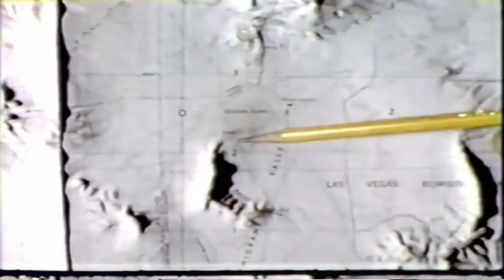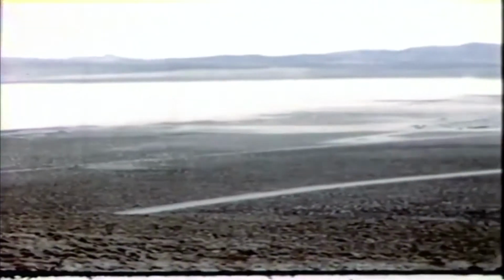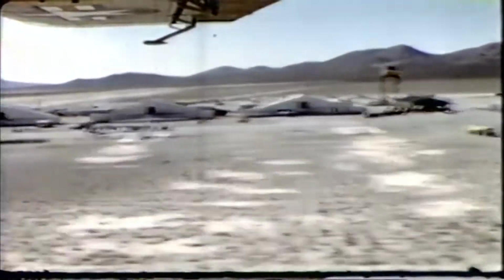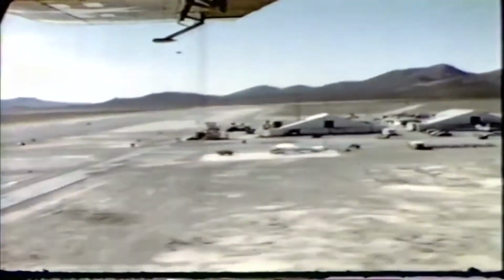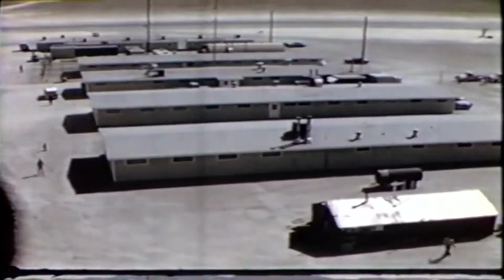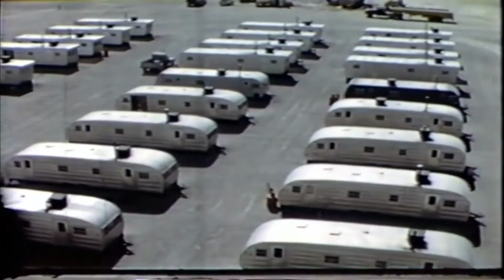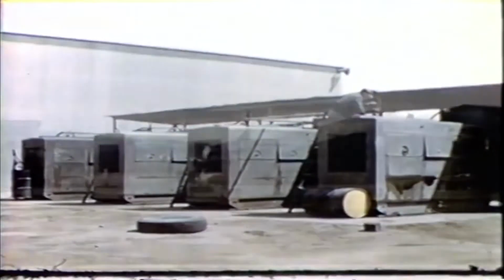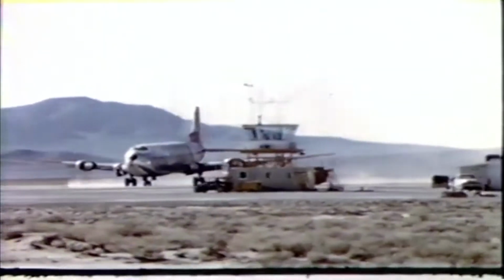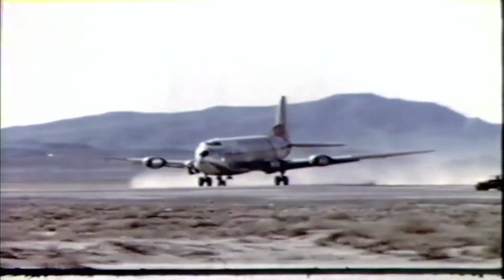Of prime importance, however, is the 25 square miles of smooth clay known as Groom Lake. 19 different western dry lakes were surveyed before deciding on this spot. The base at Watertown was built in 90 days, complete with hangars, ramps, and runways. Air-conditioned buildings, living quarters, power and water. The whole reason for the existence of Watertown arrives in the cargo hold of this transport.